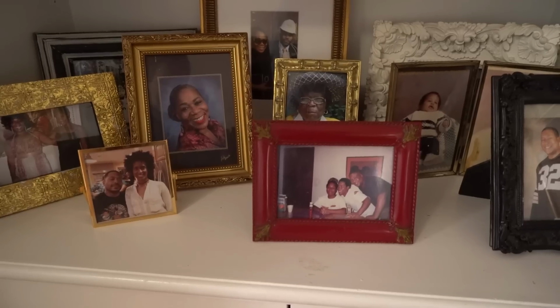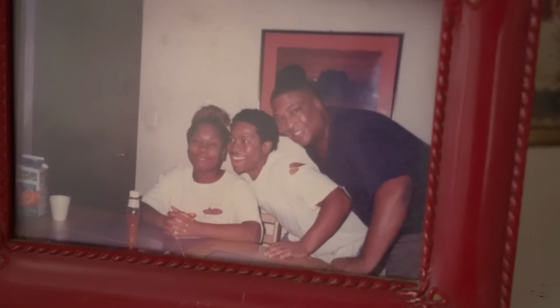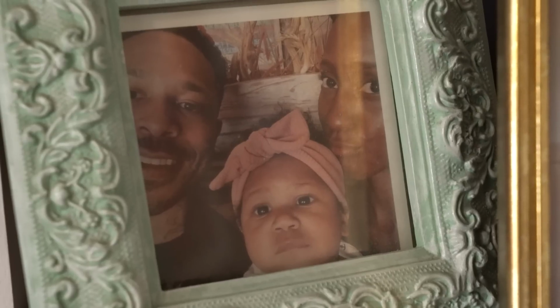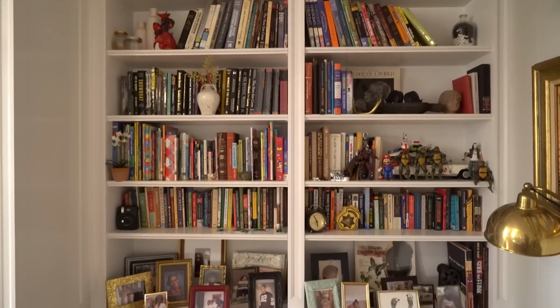So me and my husband met in New York about 18 years ago. We used to work together at Bloomingdale's on 59th and Lexington. We both were art students. He went to Pratt, I went to FIT. So basically what you see here is a fusion of both our styles. His family's from Brooklyn and I'm from Queens.